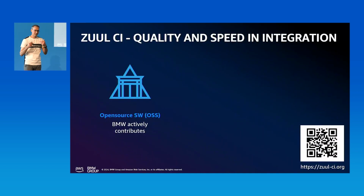How does that specifically work for the continuous integration? There we use a tool called Zuul CI. You find there a QR code if you're interested. By the way, who knows Zuul CI? Could you raise your hand? Okay, there are some. Not many.